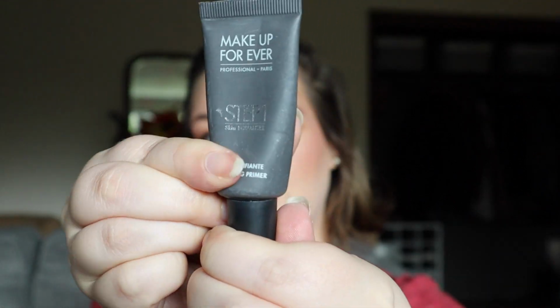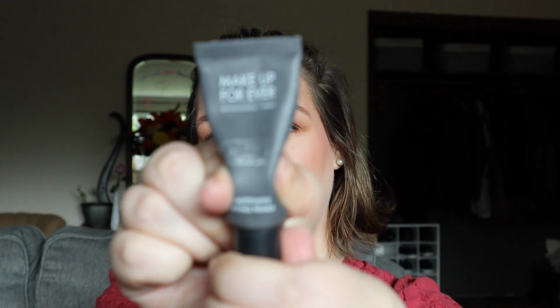This is quite an old primer in my collection. It's definitely seen better days, so I do feel like there is an air bubble in here. So there might not be a lot left, but I would love to finish this before the next update. This will probably conflict with my Milk Makeup Gripping Primer, but we'll just see how they play together, and I might have to alternate days.